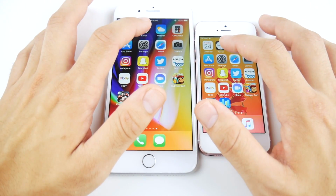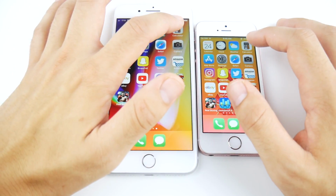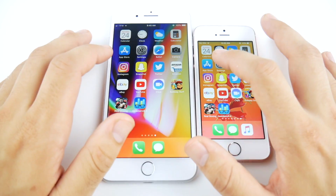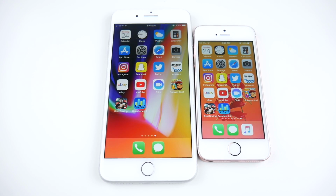Watch this. Let's go into Clock on both. You can see SE holds right there with it. Weather, SE holds right there with it. And going into the calculator, holds right there with it. So performance, I feel like it's getting better. They still got to market the A11 Bionic just like they did with Fusion. But performance has gotten good on pretty much all smartphones.